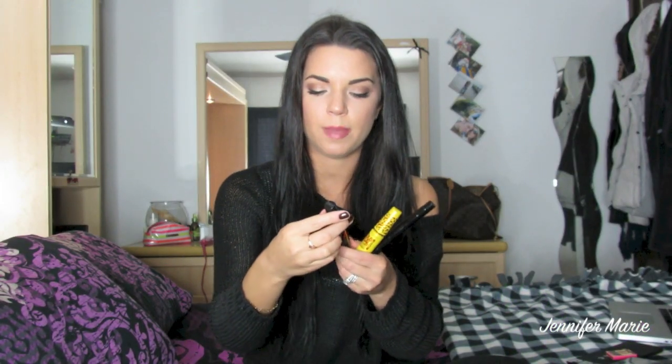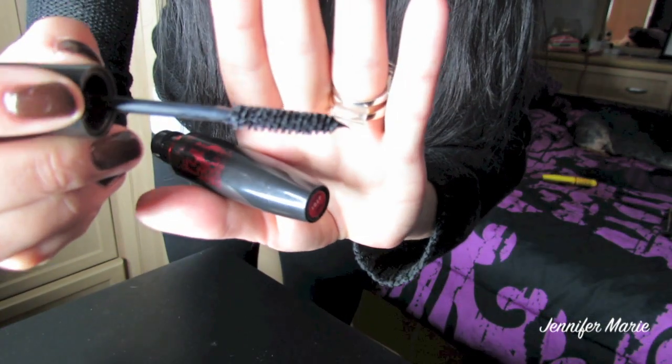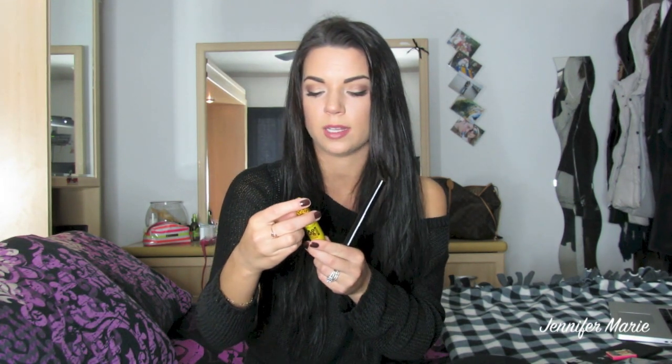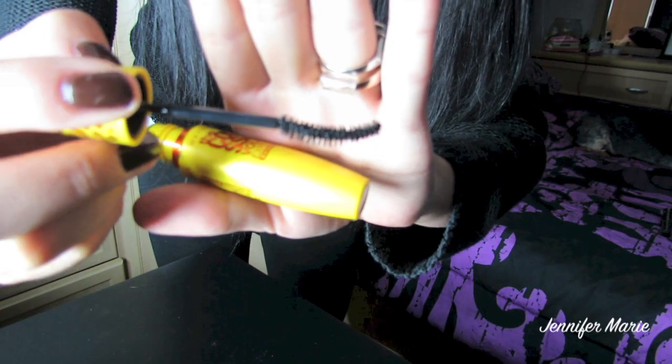And then I use my Maybelline Turbo Volume Express, and this has a more compact but dense and still on the larger side bristle brush, and this will just thicken them up as well, give them some volume. And then I'll go in with the Colossal Volume Express Cat Eye from Maybelline, which I'm not a huge fan of by itself, but it's nice to use after those two and wing it out a little bit, adds a little more volume. And I like to throw it in there and use it up because I bought this, and like I said, I'm not a fan of it on its own.